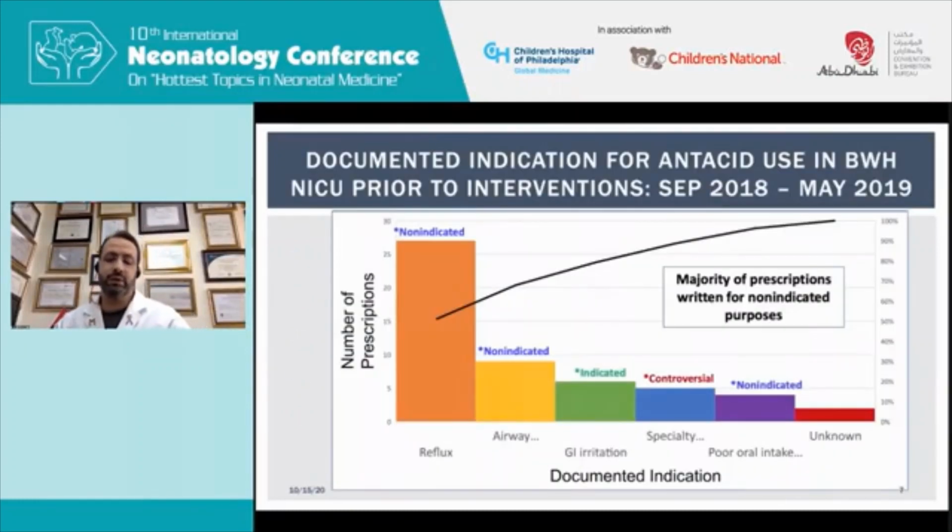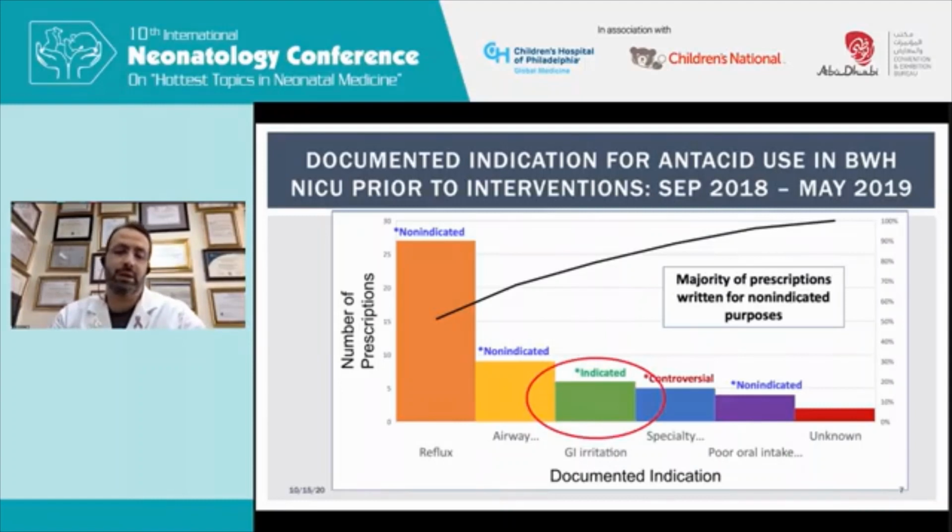So what do we do to really reduce the use of antacids in the NICU? This is a quality improvement project done at Brigham and Women's Children's in Boston. They evaluated the period between September 2018 and 2019, and they looked at this from a multidisciplinary team approach. We know that the indications for using antacids are very few, and it's only about 20% of the total use of the prescribed medication.